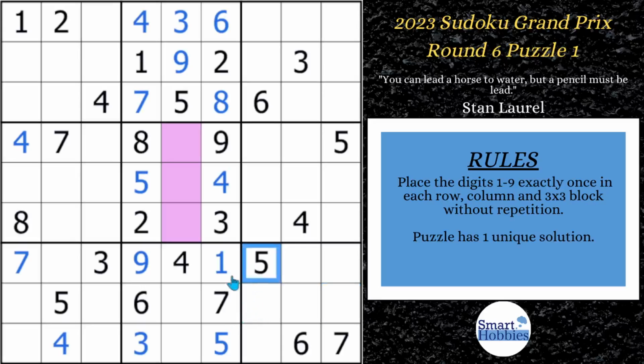Now let's look at these 5s. You got these two 5s, and this 5 means a 5 can be right here. And then with these two 5s and this 5, a 5 can be right here in block 4. And now with these two 5s and this 5, we can solve for 5 right there. And we took care of all of the 5s.